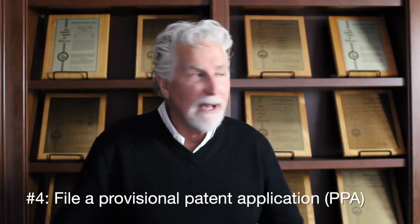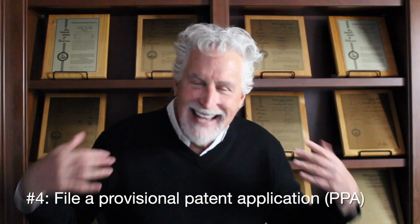Number four, you need to file a provisional patent application, so you have 1 year to test your idea, your invention, to see if anybody really wants it. You have patent pending status for 1 year. You can go out there, you can talk to people to see if people really want your idea. So file that provisional patent application. It's a great way for you to get out there and test your ideas.